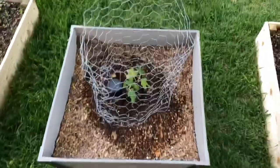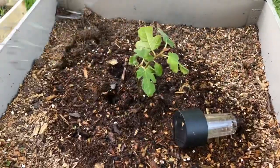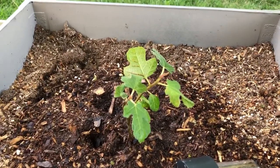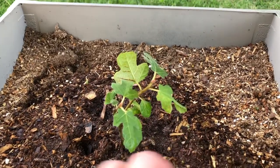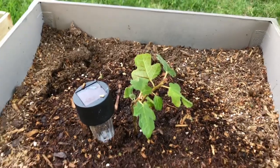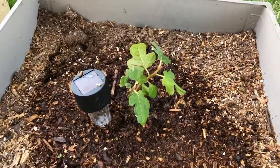This is our little fig tree. It hasn't really grown much. I have to keep this cage on to keep the squirrels from digging it out. Got my little light in here for him. But still alive, and I'm happy that we ordered from Baker Creek.